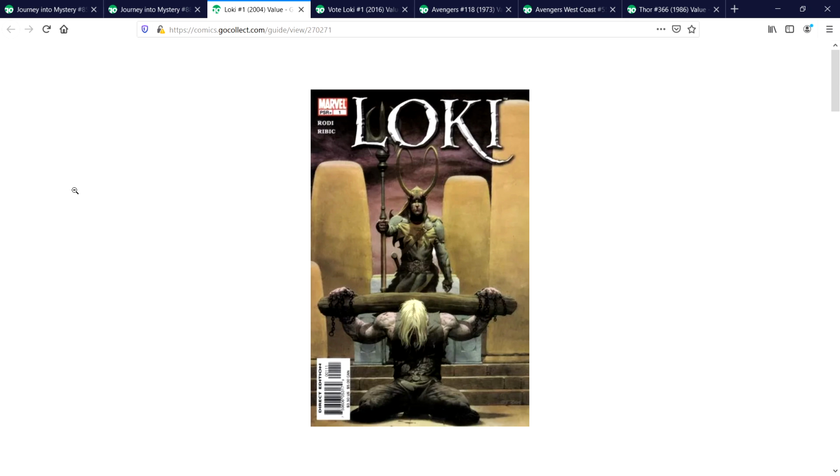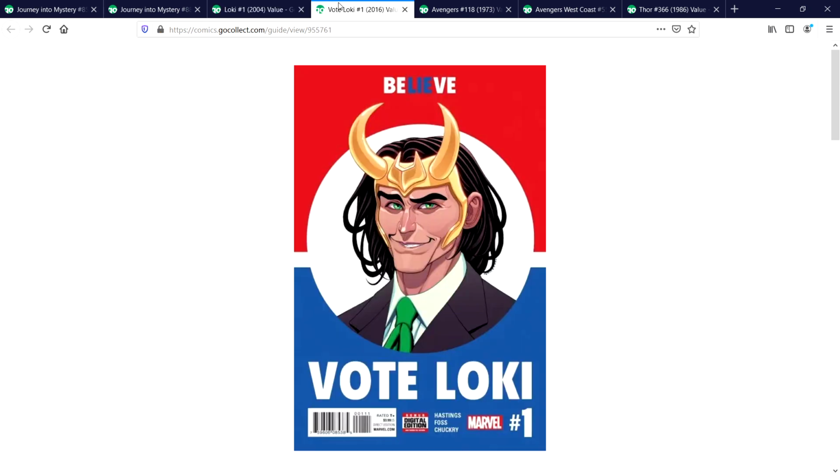All right, let's go on now to my fourth pick here. My fourth pick is actually going to be Vote Loki #1. And this is a book that I think has really been heating up recently, especially since we got the Loki trailer. And what it seems to me is that we saw Loki wearing his Vote Loki pin on his chest inside one of the shots of the trailer. And for that reason, people have been really flocking to this book.